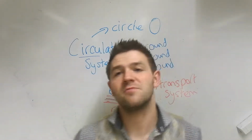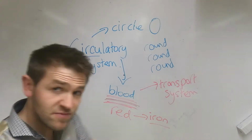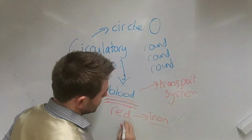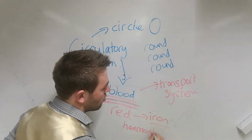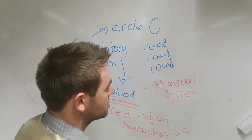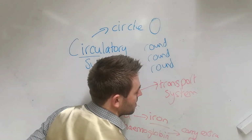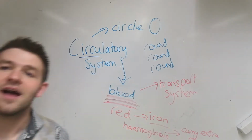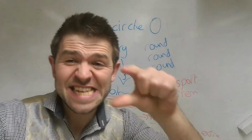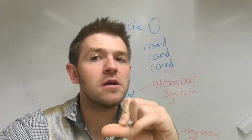Blood is red. Why is it red? Well, it's red because it has lots of iron in it. Iron, in compounds, pretty much always builds red colour. And in fact, there is a material called hemoglobin, which is made, and that is what this chemical does. This chemical can carry extra oxygen. It's one of the most important chemicals we have. It's why we really need to eat lots and lots of iron continuously, because we always need to make new hemoglobin.